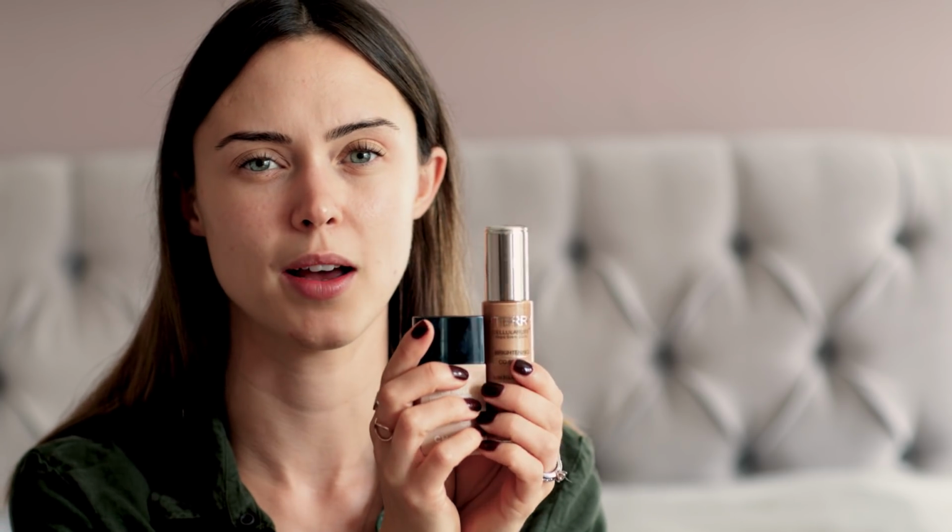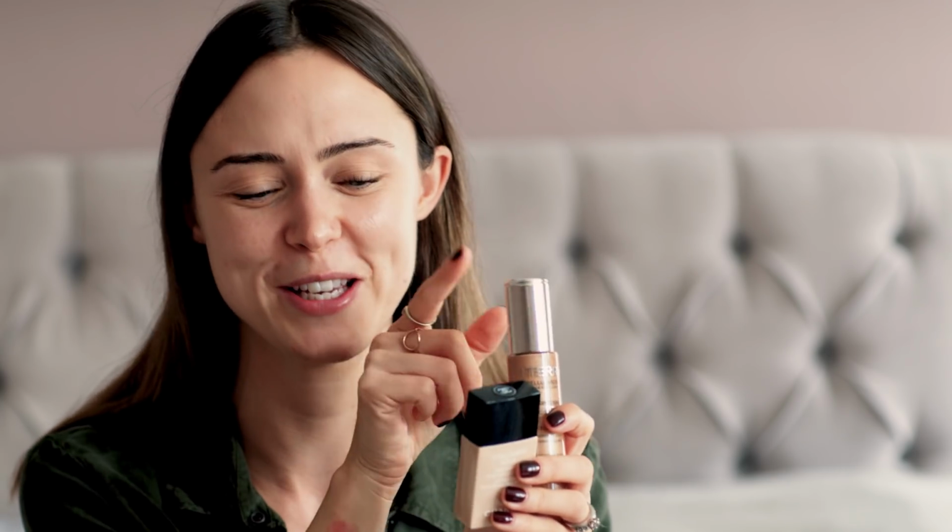This is quite a pale shade as well, so I'm mixing them together so that I don't look orange if I just use this one. But yeah, I find it's just got really nice coverage. It also smells nice. The bottle lasts for ages and it stays put for a very long time. I don't really have to check my makeup when I use this. So I'm just going to mix those together on the back of my hand.